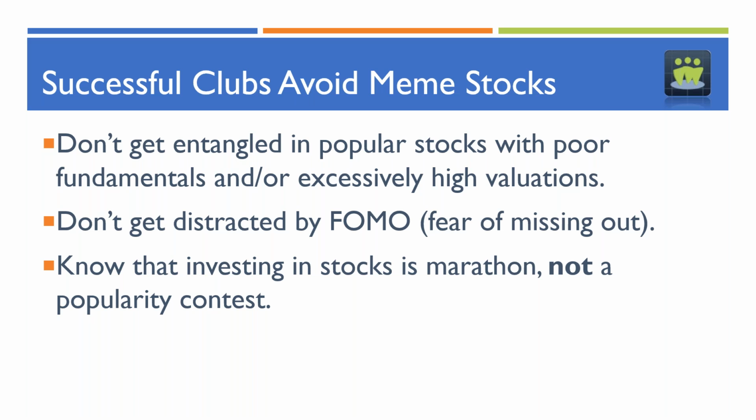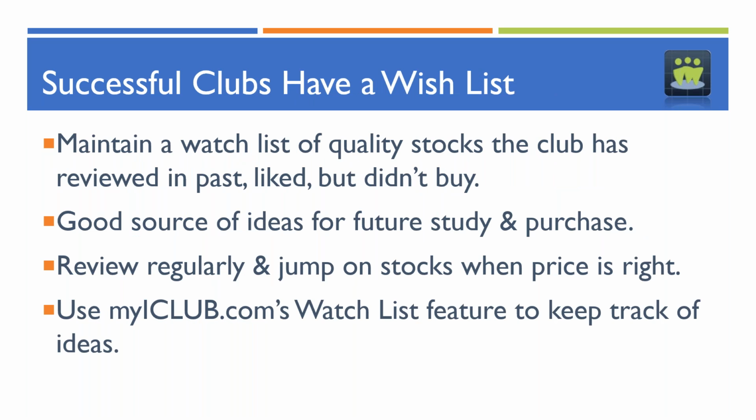It's also best to not get distracted by the fear of missing out, FOMO. When everyone else is talking about the big gains that they made in a particular company, it's good to keep in mind that if this particular stock is not part of your strategy, you're not actually missing out on anything. Successful clubs know that investing in stocks is a marathon, not a popularity contest. So we're not chasing the popular stocks. We're investing in stocks that we believe will stand the test of time. And that's how we find opportunities and are rewarded in any market.